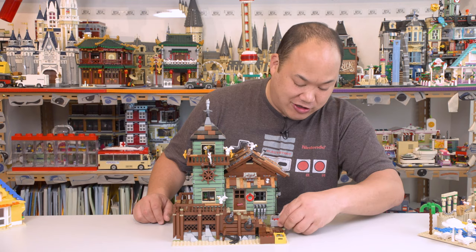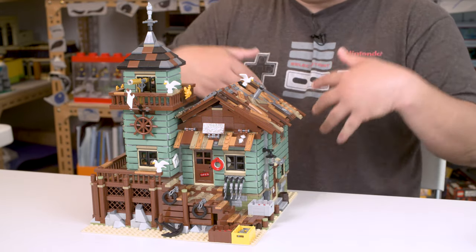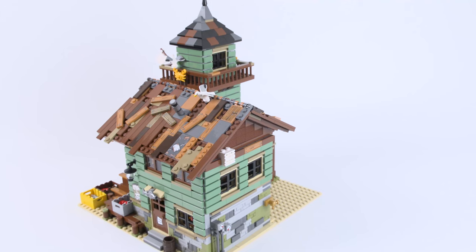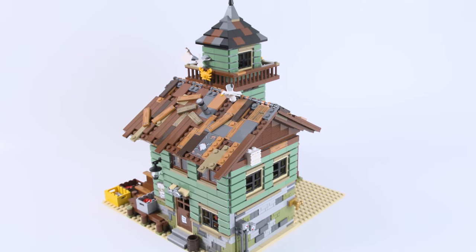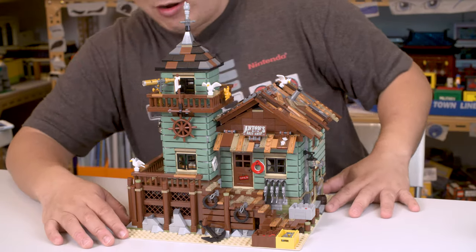You can move all these boxes around and shift everything around. It doesn't have to sit there. And they have so much stuff on the inside, you can scatter them everywhere. That makes this even more fun and actually very playable as well for kids. Amazing. Oh man, let's keep going on.